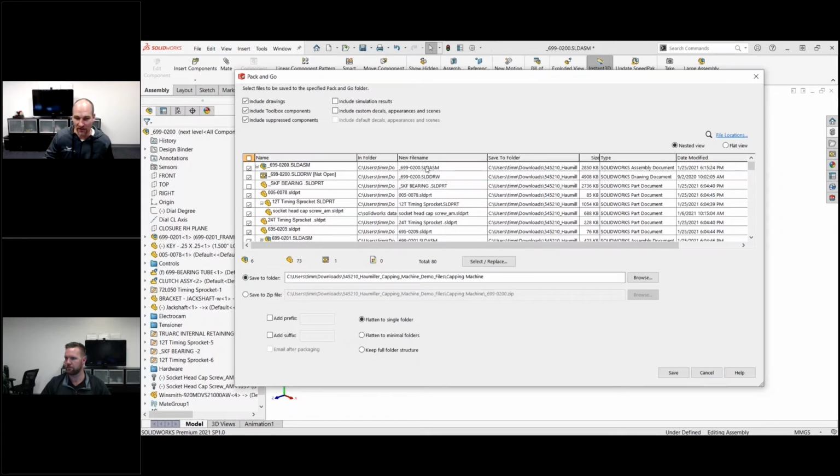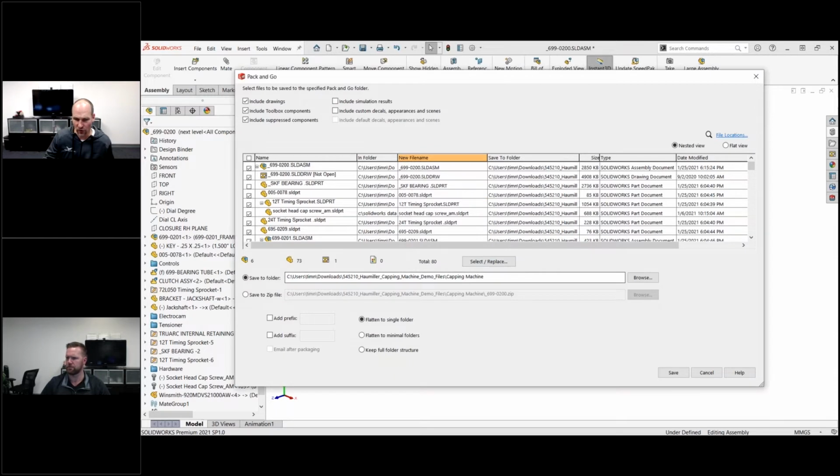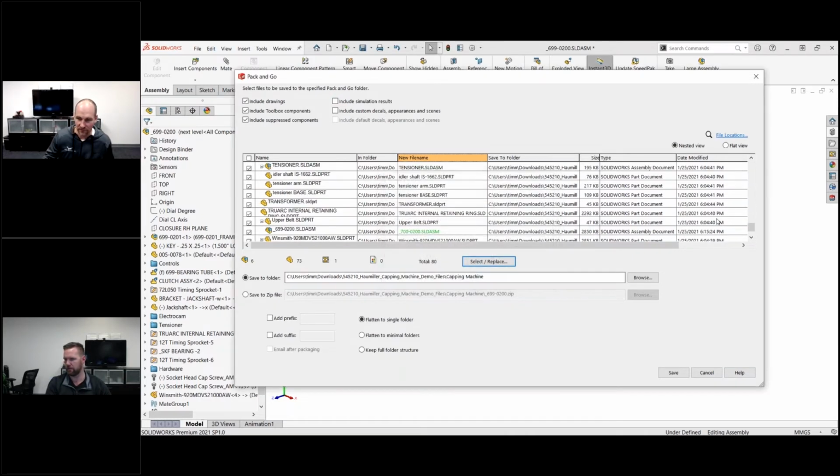I can come in and rename the files by just double clicking here and giving it a new name, or using select replace. In this case, 699 was a part number, so we could just say I want to take 699 and replace it with, I don't know, 700. Replace all. We can see the new names generated there. We can point it to different folders to save in, or create an entire zip file. And there's options to add prefixes and suffixes to your components.